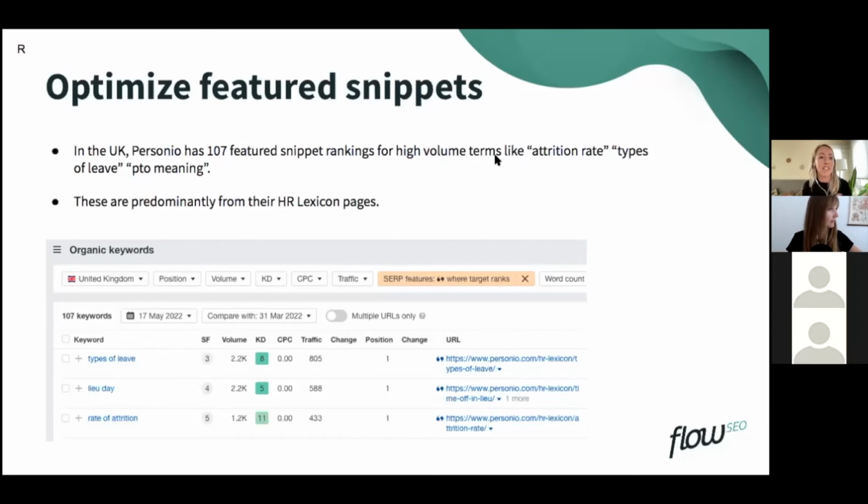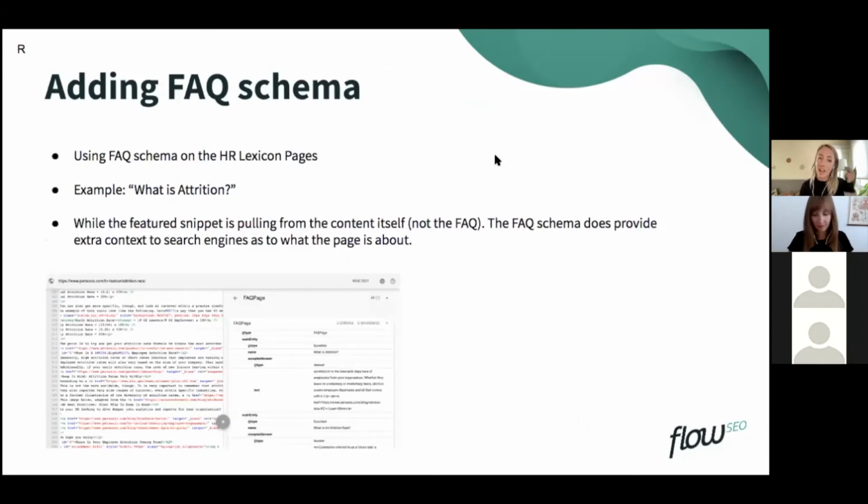In the next slide, I did want to touch on the fact that they do add FAQ schema to their HR lexicon pages. These are screenshots from the schema validator tool, and they have a few for what is attrition rate. Besides just the content, it's about finding those technical opportunities to optimize, and they're doing a great job of making sure that their lexicon pages have this extra context to search engines of what the page is about.